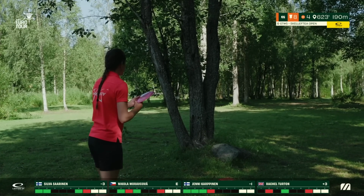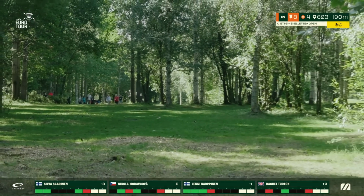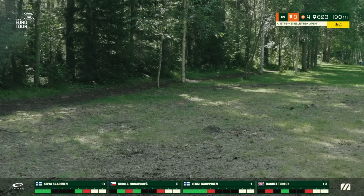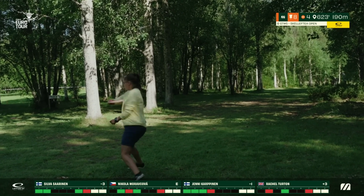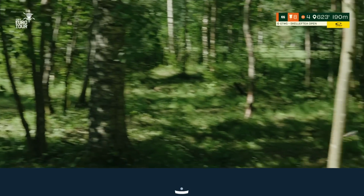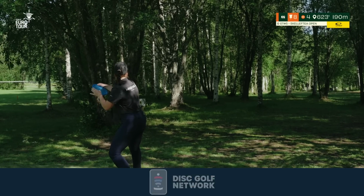Overturn. She's trying to make her way around this bend to the right, but you really have to time it perfectly. We see Rachel relying on the power hyzer forehand, which she's shown to be comfortable with, and that's a nice shot up the fairway. Really good spot, and bit off a lot of distance with that driver. Silva here has a great command of the anhyzer backhand, but fading out a touch early, catches some trees to keep her a little bit closer.